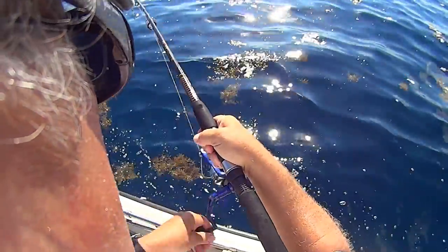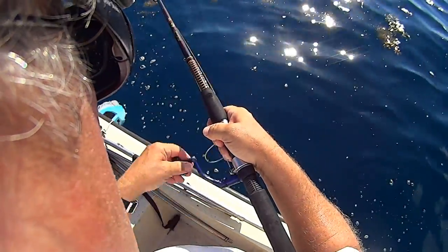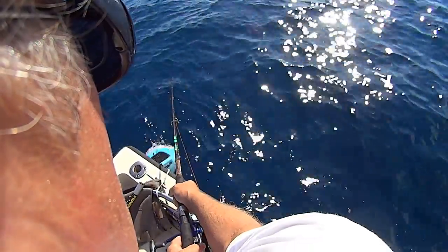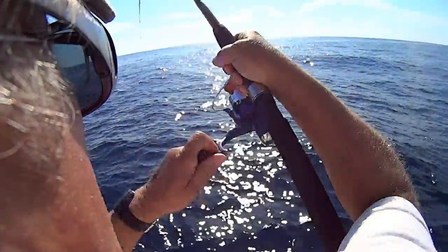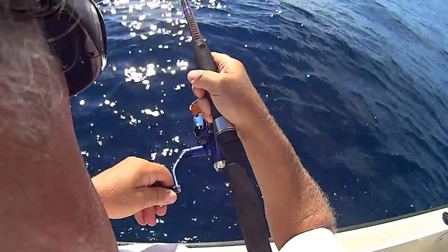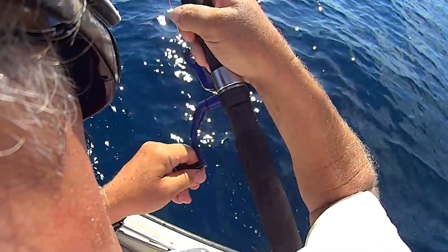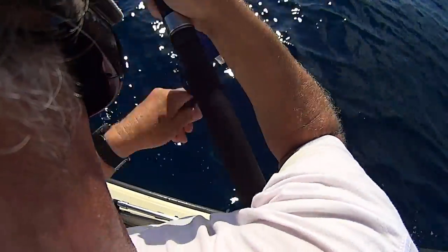You can see there's a big old weed line going through here. I've seen a great big barracuda down there. Here we go again. Another frozen mullet. This is a bigger fish. I hope I can get him past that big barracuda that's right down there. I see him. And that's a great big barracuda. Come on, quick. That's the cuda.